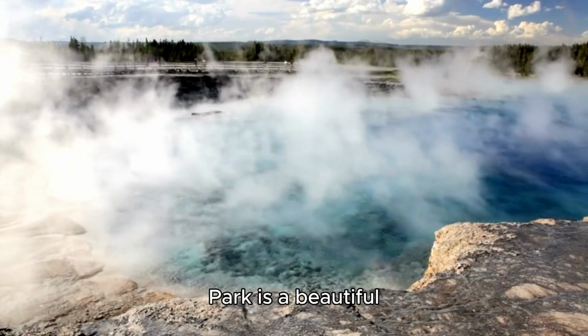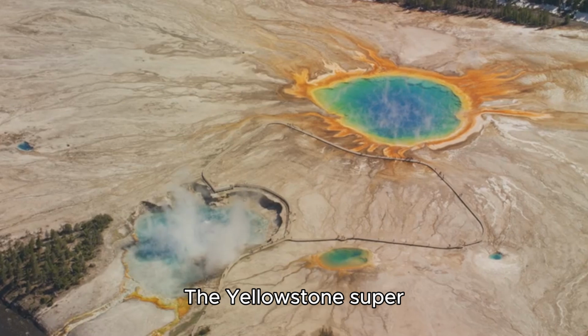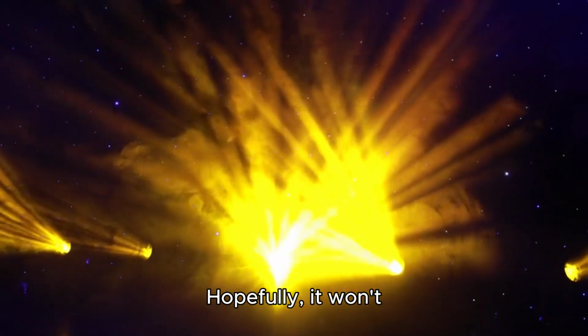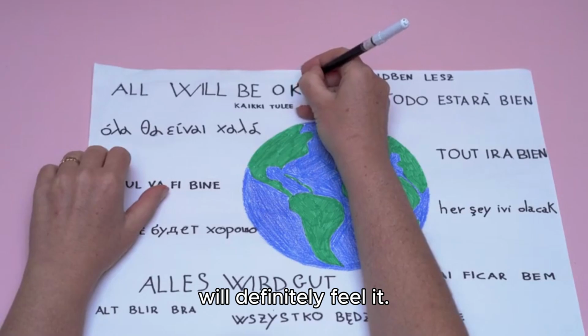Yellowstone National Park is a beautiful place, but it's also a dangerous one. The Yellowstone Supervolcano is a reminder of the awesome power of nature. Hopefully, it won't erupt anytime soon. But if it does, the world will definitely feel it.